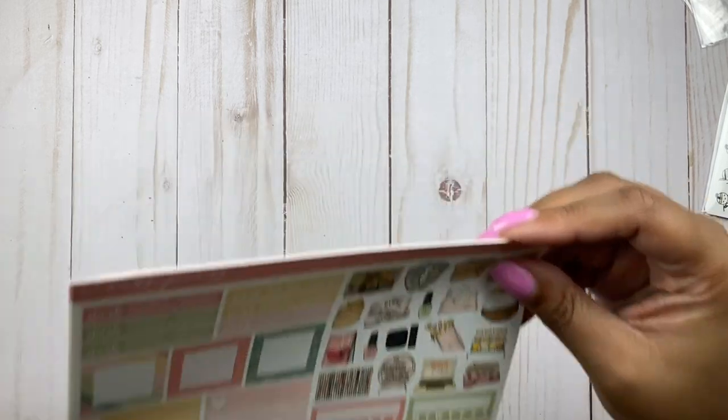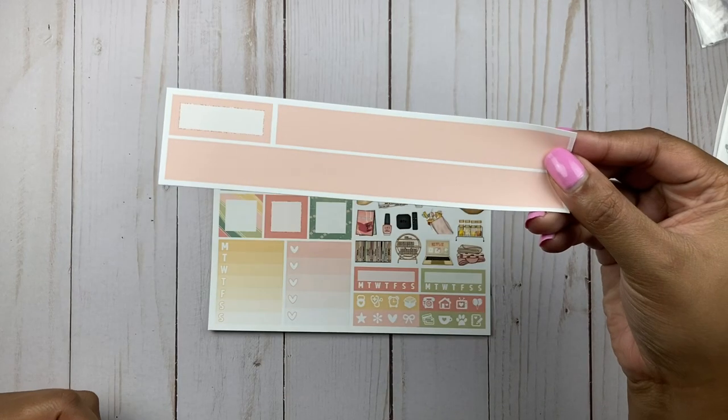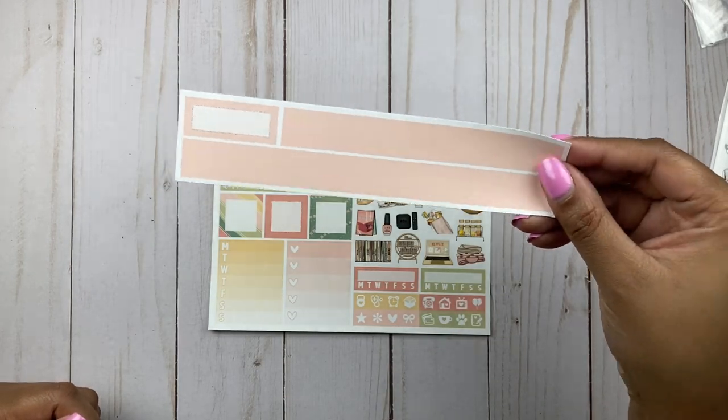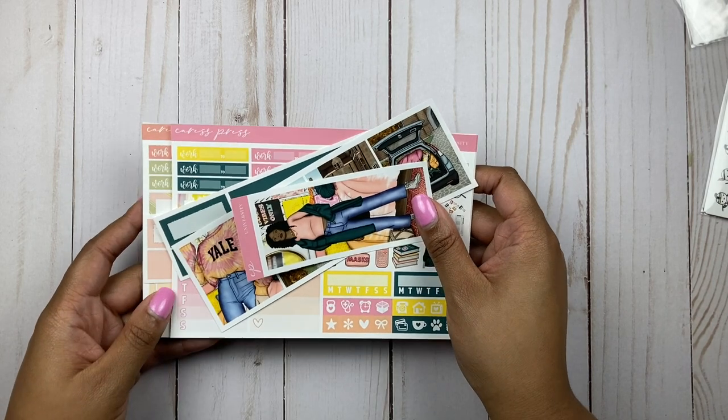I'm thinking about leveling up to that. I think Essentials is the next one up. Let me know down below. I think it's Essentials. I could just also check the site, but anyways. And then I did get the 15 millimeter washi strip as well for this one. So that, y'all, is my order from Caress Press.